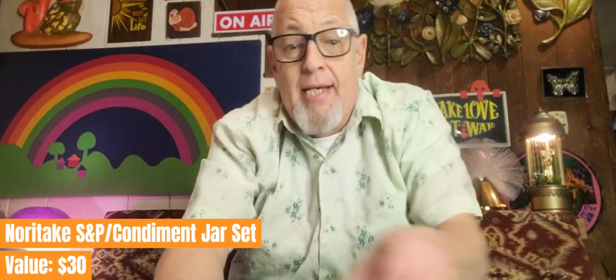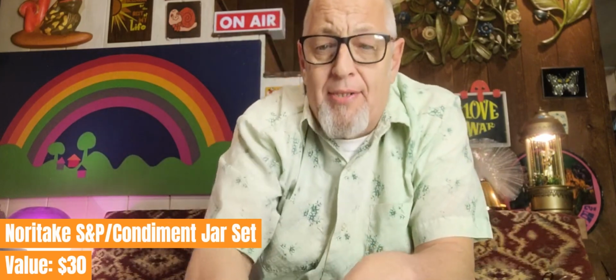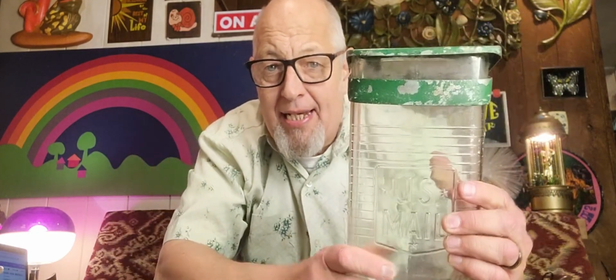Next thing I found at a garage sale in my neighborhood. What? What is this? I saw this in this guy's yard. I said, how much you want for this? He said, $10. I said, would you take 7? He said, no, I cannot. So I pulled out the $10, and it is a glass mailbox.